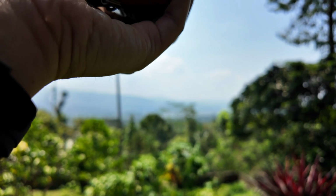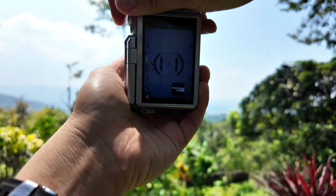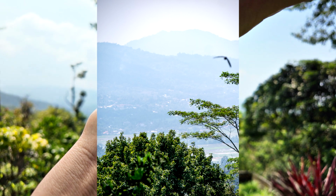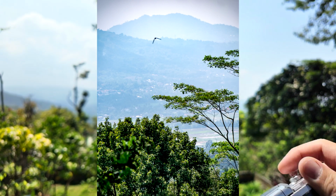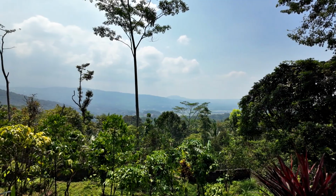Vertical composition together with the tree that we just photographed earlier. Right, this is about 120mm. Just captured a few frames with the bird, hopefully. Alright, really nice. I got the bird in the frame. I think it makes a nice addition. What else can we photograph?